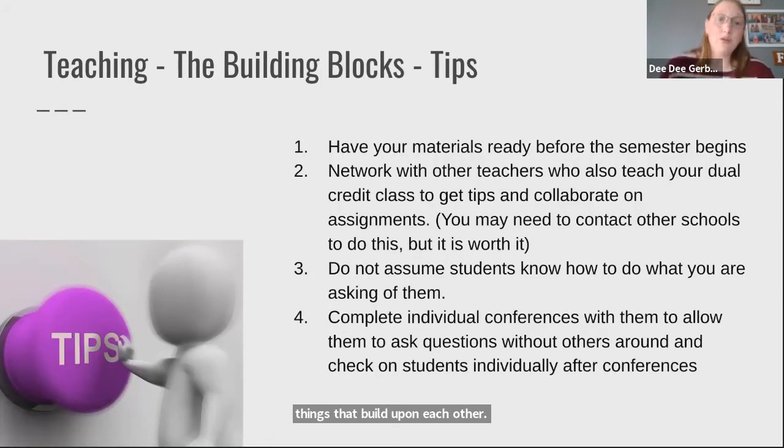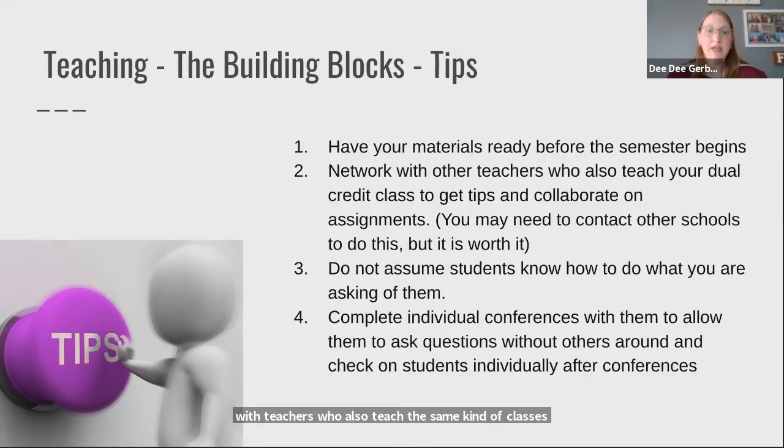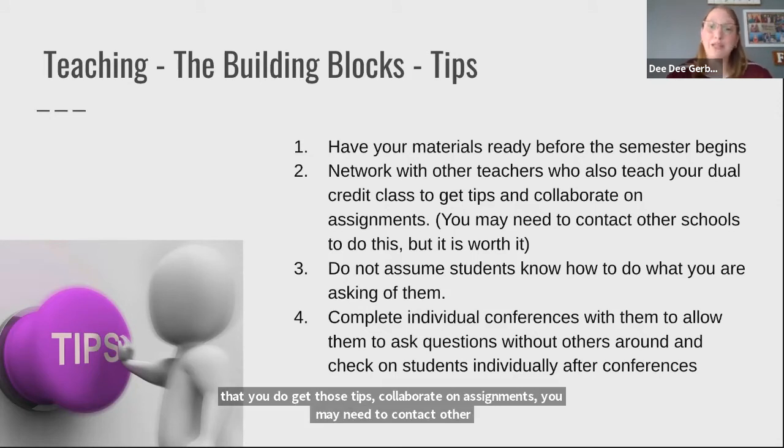So tips for the teaching part, the building blocks, right? Always have your material ready before you begin the semester. You can always add to it during the semester, but you want to be prepared and know exactly what you're doing so that the students will always know what you're doing and what they're supposed to do. And it's critically important, and why I love conferences like this, because I think you should always network with teachers who also teach the same kind of classes that you do. Get those tips, collaborate on assignments. You may need to contact other schools to do this, but I believe it's really worth it.